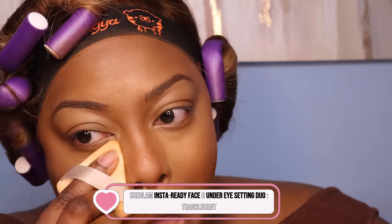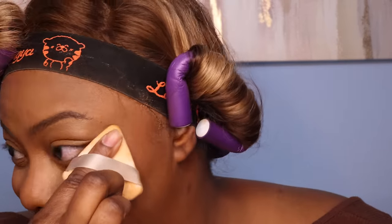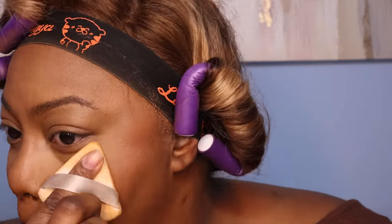Now we are going over top of that with the SHEGLAM Insta-Ready Face and Under Eye Setting Powder Duo. I like to use the pressed side because the loose powder side kind of scares me. It's like stark white powder, but it does not add a super white cast to your face. When they said Insta-Ready, honey, they meant you will be a walking filter. Look at how airbrushed, blurred my skin looks.